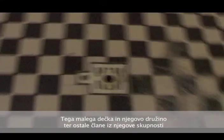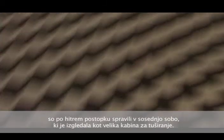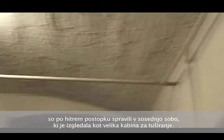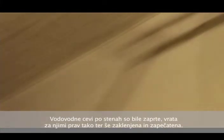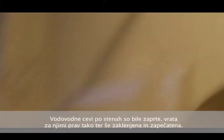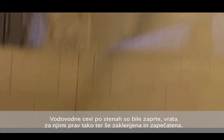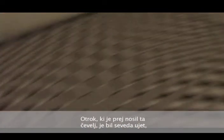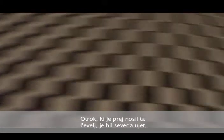This little boy and his family, his other members from his community perhaps, will push through into the next room, what looked like a shower room. They're all naked by this time. There's shower nozzles hanging from the ceiling, water pipes around the walls, and the doors would be shut, locked and sealed behind them. And the child who'd been wearing this shoe, of course, was now trapped not in a shower room but in a gas chamber.